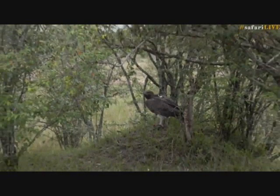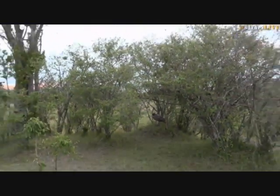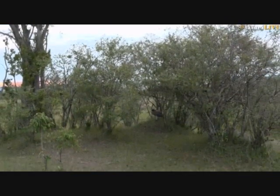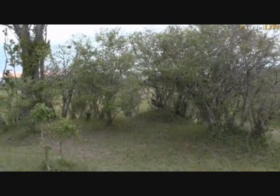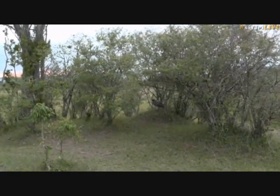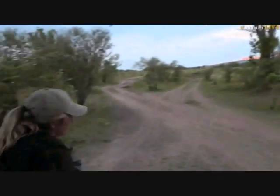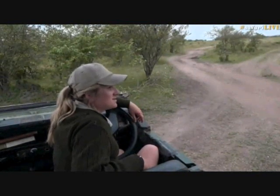So maybe this martial eagle came in to see why there were so many vultures around and probably didn't find anything left, considering there were so many of them, and the hyenas were here, so they would have eaten that carcass, and then went, okay, fine, I'll just catch one of the guinea fowl that are moving through this area. Amazing. Well, what a great second sighting of the day, but it's not over yet. The show's just getting started.